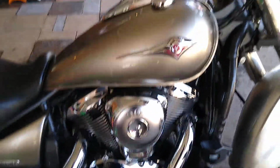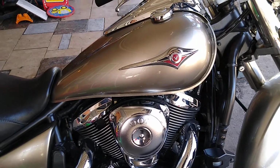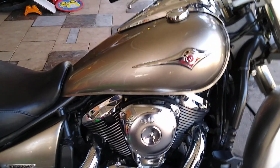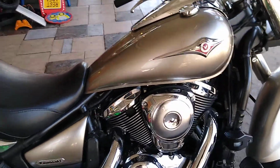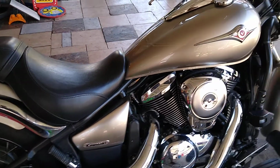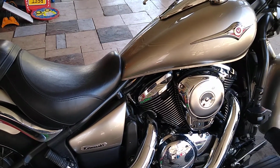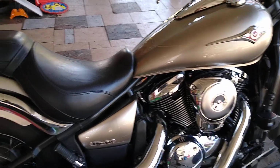It's a 900, which is plenty big enough. It's got as much get up and go as that 1200 custom Sportster I had, that '06 I bought new, that I've since sold a long time ago. But $3,000 is all we paid for it. And it's got just a little over 3,800 miles on it. So it's basically still like new.